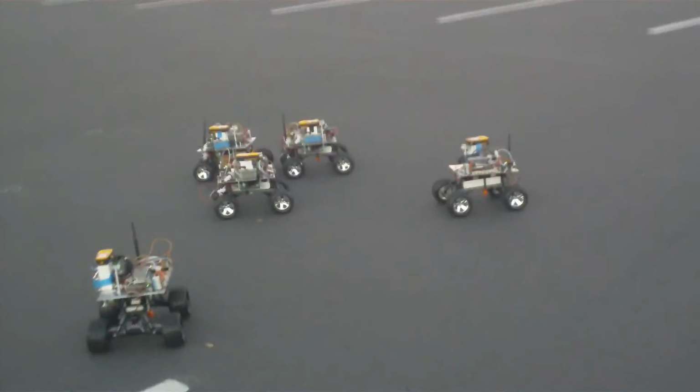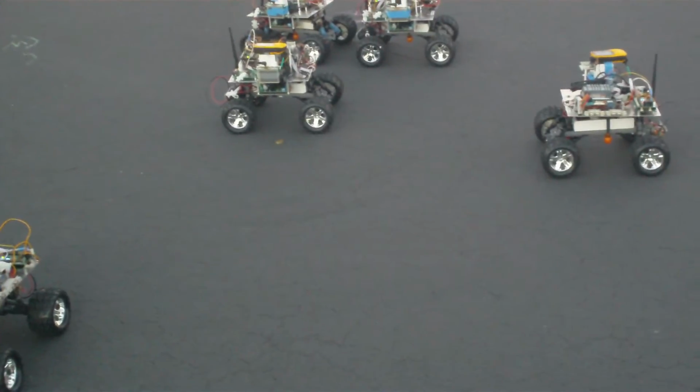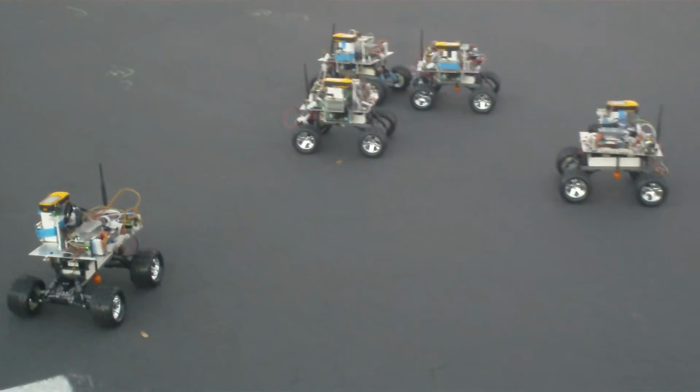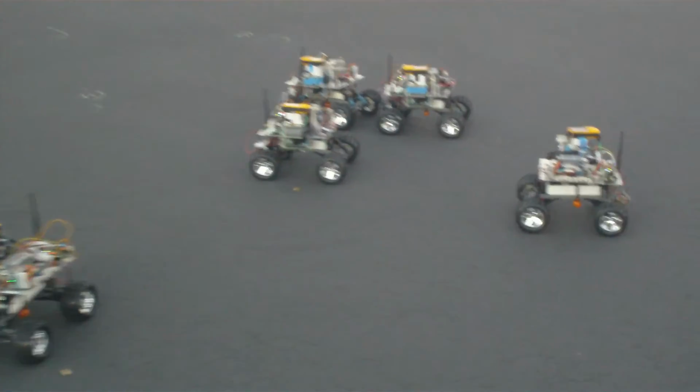Alright, waypoint 11 reached. All 6 robots here have made it. There it is. Experiment 15. This is mission 8, Experiment 15. A mission involving 6 robots following the lollipop-shaped GPS-based waypoints. And it was a success.